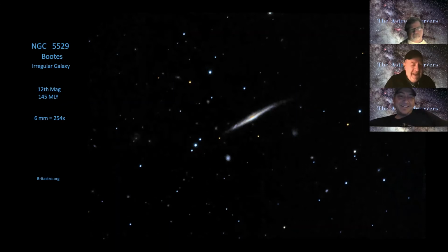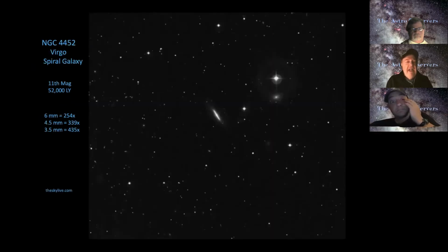And then the next one I went to was in Virgo, and this galaxy blew my mind. This image that I'm going to show you doesn't do it justice. Go search online for images of this galaxy. I should have put one of the brighter ones up here, 4452. It's a gas. It's a really bright galaxy.